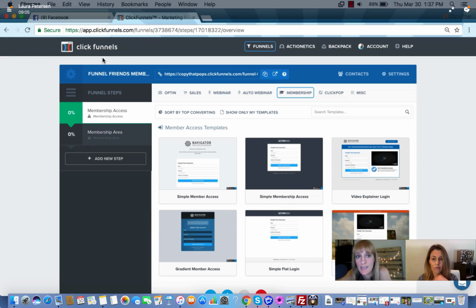So when you select that type of funnel, then you have these templates inside for membership access and membership area. Access is where people actually log in, and then the area is what they'll see once they are logged in. And those are set up as two different funnel steps for you to edit.